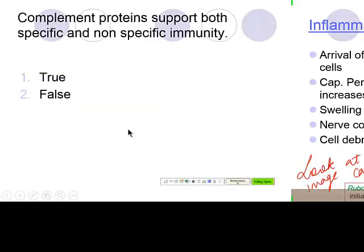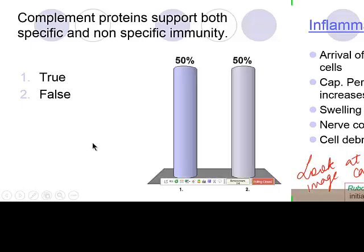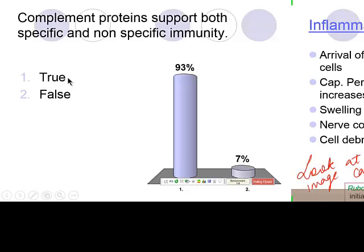This one. Complement proteins support both specific and non-specific immunity. I think I mentioned this a million times. So everybody should get this correct. It is true. In non-specific, it was one of the second lines of defense, and in specific, we just saw in humoral immunity how humoral immunity activates the complement system.